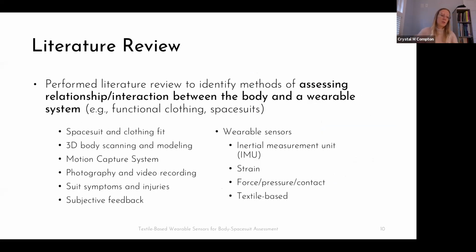So part of my project was doing an extensive literature review. I won't go into details of this, but I performed a literature review to identify methods of assessing the relationship or interaction between the body and a wearable system generally. I looked at things like spacesuit clothing and fit and how those are traditionally assessed, 3D body scanning and modeling, motion capture systems, photography and video recording, suit symptoms and injuries, subjective feedback, and then my focus is on wearable sensors and filling that gap with textile-based sensors.